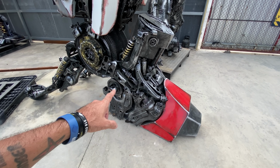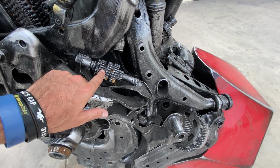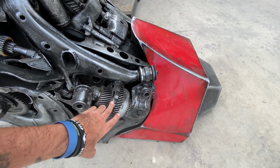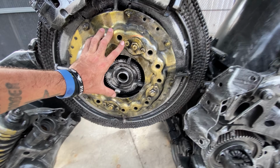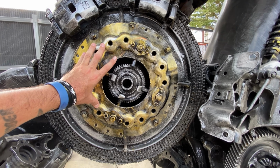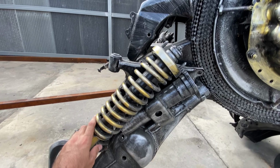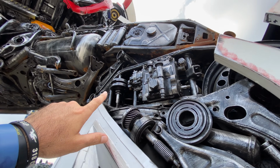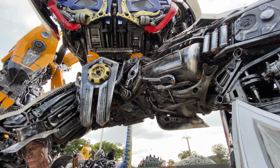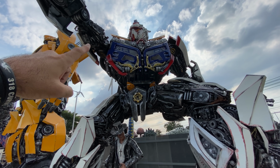Look at the detail just in the foot. Suspension pieces here, gear set there, more gears here. This is like a suspension arm. Is that a clutch? Is that a legit clutch out of like a big rig or something? More suspension components. Look at all the detail in this. Look at what it says on the transformer.